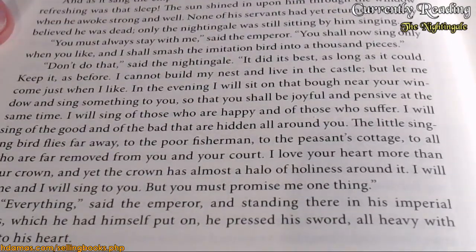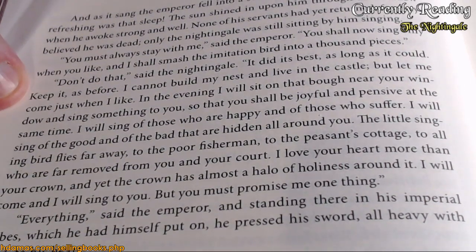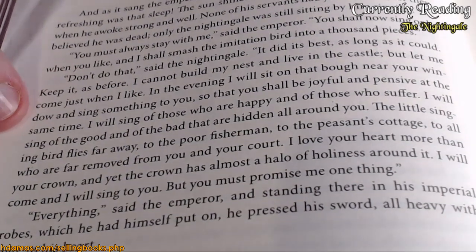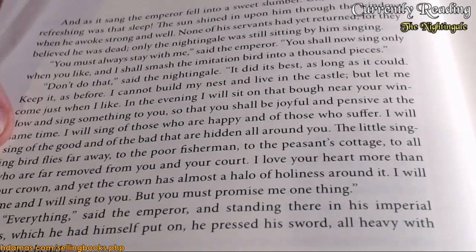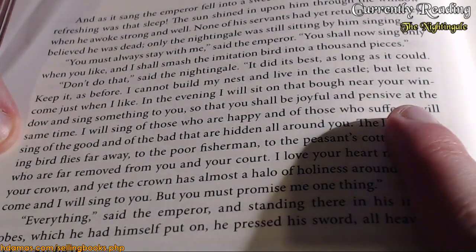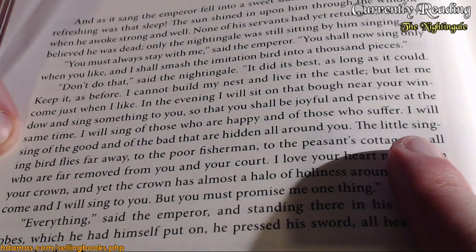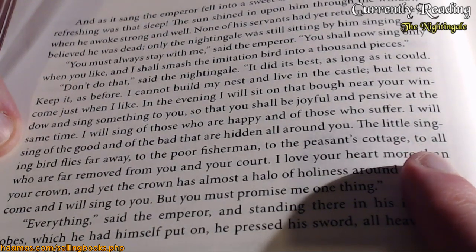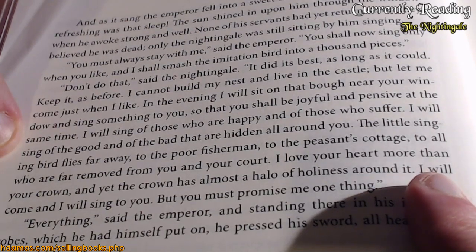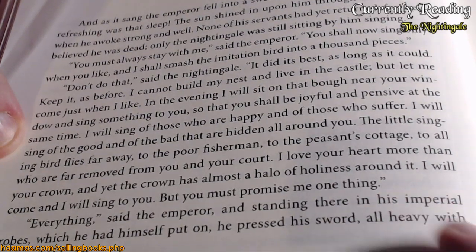"Don't do that," said the nightingale. "It did its best as long as it could. Keep it as before. I cannot build my nest and live in the castle, but let me come just when I like. In the evening I will sit on that bough near your window and sing something to you, so that you shall be joyful and pensive at the same time. I will sing of those who are happy and of those who suffer. I will sing of the good and the bad that are hidden around you. The little singing bird flies far away, to the poor fisherman, to the peasant's cottage, to all who are far removed from you and your court. I love your heart more than your crown, and yet the crown has almost a halo of holiness around it. I will come and I will sing to you, but you must promise me one thing."